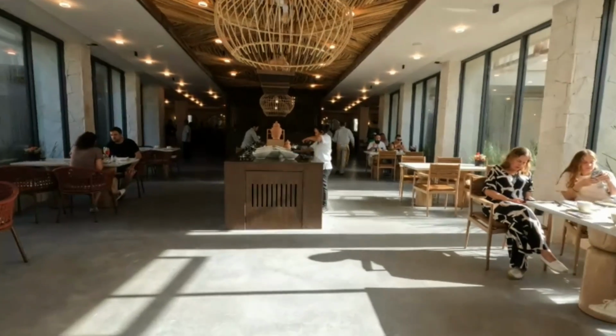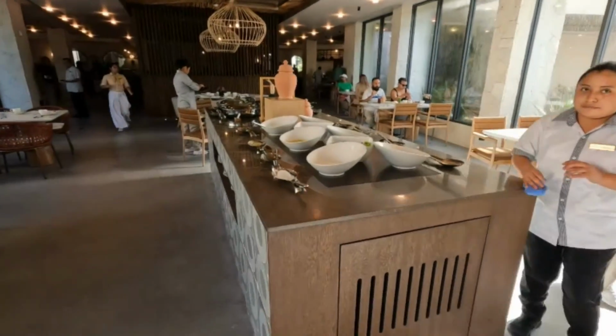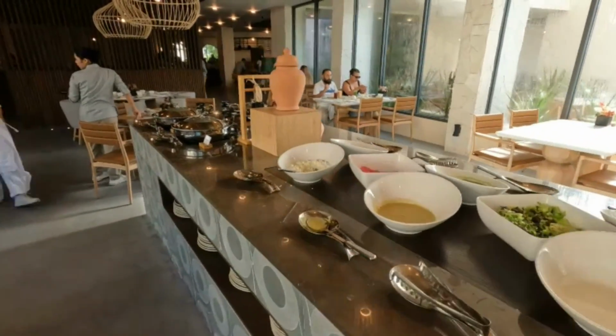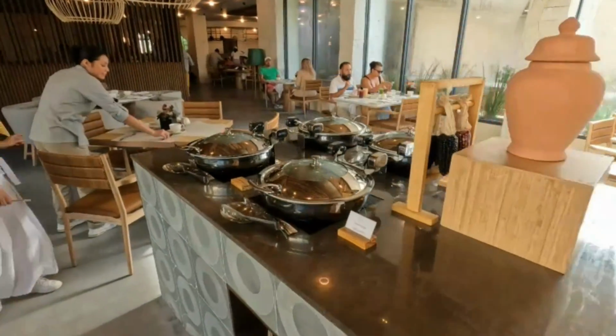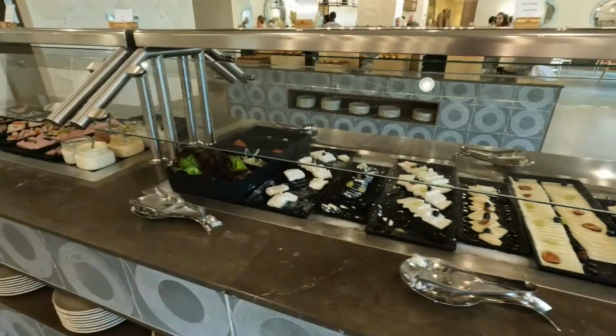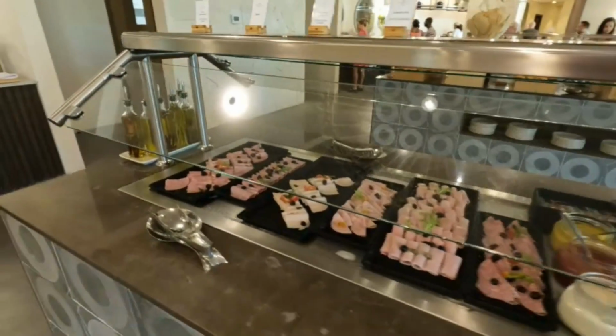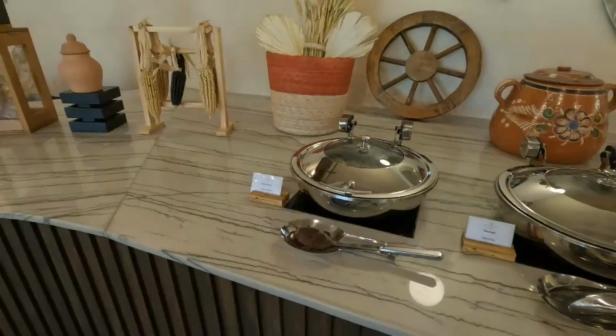So it's a big buffet. It has a lot of different items available. So you start with some of your cold items and salads. This was the breakfast buffet, just to give you an idea of what's available. So your cheeses and your meats. Do a lot of people eat meats and cheeses for breakfast? I do on vacation, but I don't in real life.